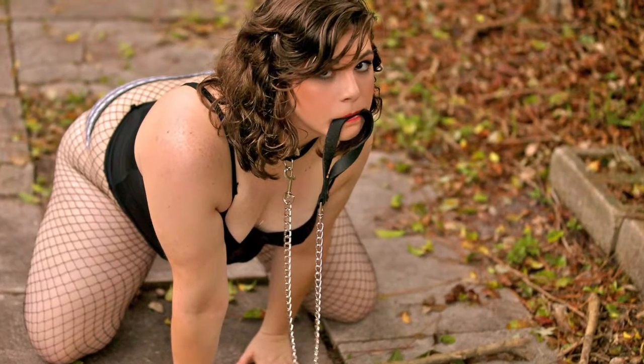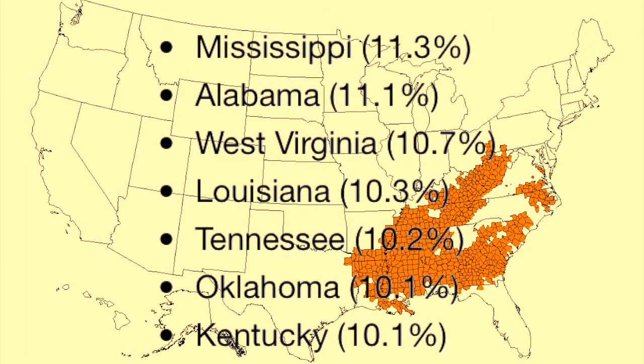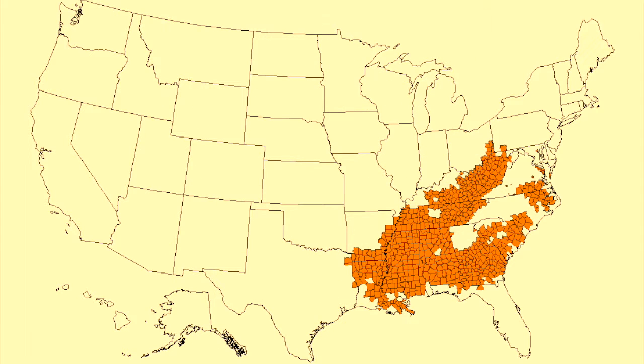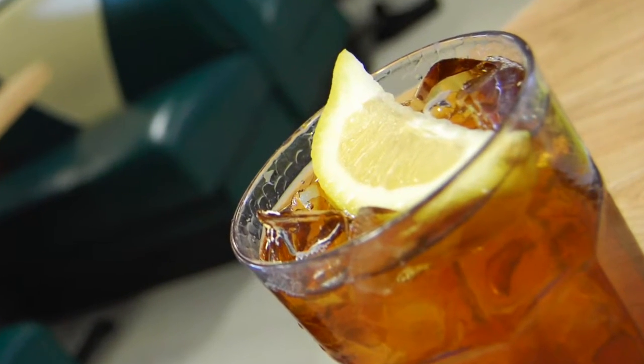Can you say diabetes? The Centers for Disease Control have identified what they call the diabetes belt. It is a list of the 7 states with the highest rates of diabetes. They are all southern states. Sweet tea is not the only reason for diabetes. It's just one of the contributing factors.